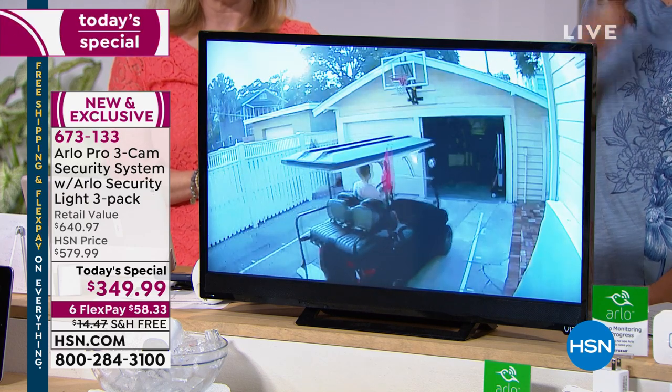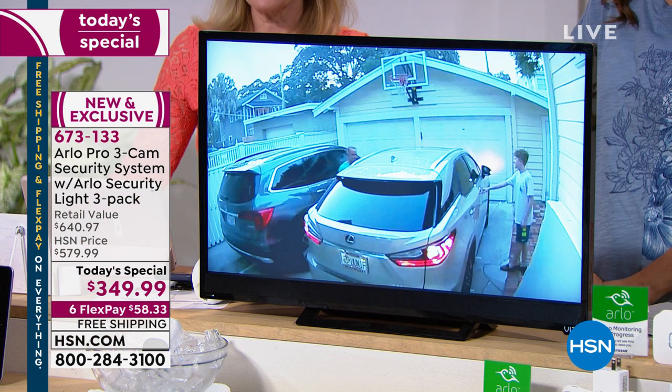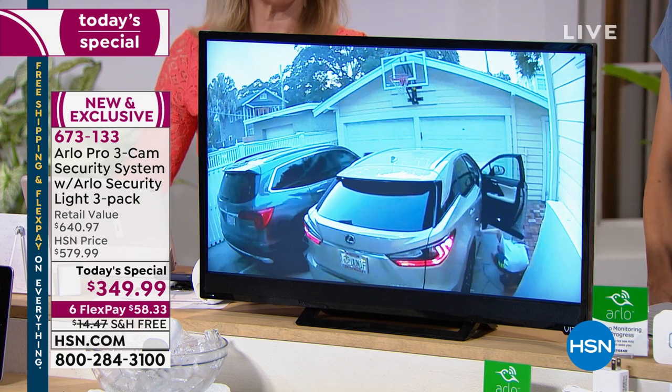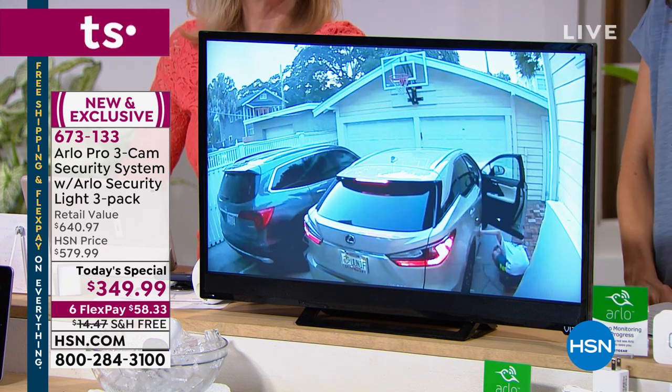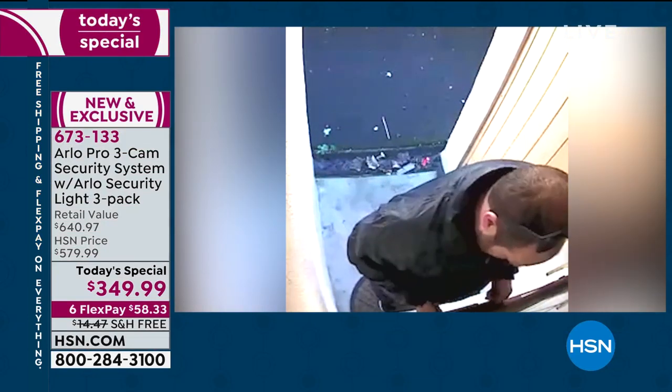The original Arlo camera was designed for the United States military to catch the terrorists. So right here, we're gonna go inside my computer and we'll show you the videos. There we are. Okay, so this is my house. This is just the daily stuff. You know, this guy right here is stealing mail.